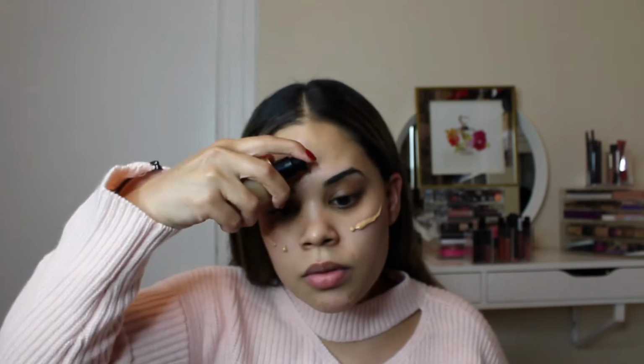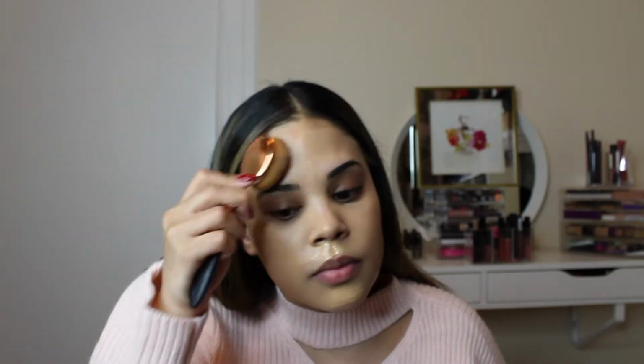Next, I'm going to go in with the Too Faced Born This Way foundation, and I'm the shade Warm Beige. I'm just going to put some drops on. Use this paddle brush and I'm going to spray my beauty blender with the priming spray that I used all over my face earlier. Next, I'm going to go in with the IT Cosmetics concealer. I am the shade Medium Tan. And I'm just going to go and blend that out with my sponge again.